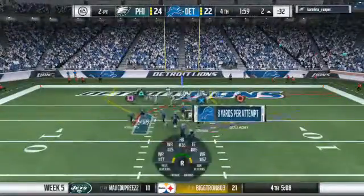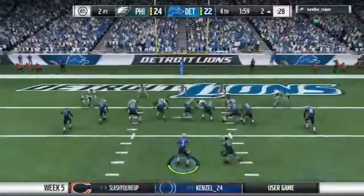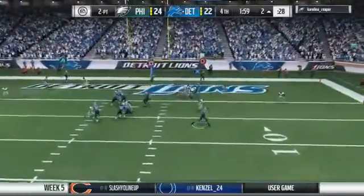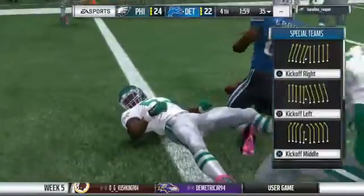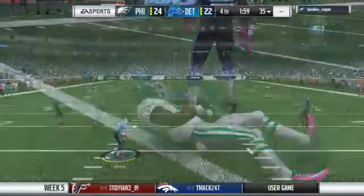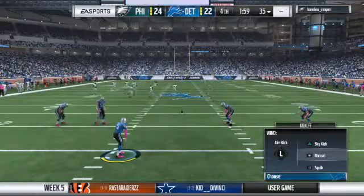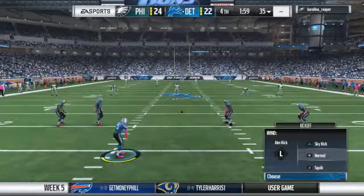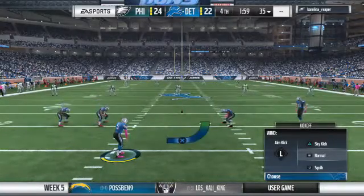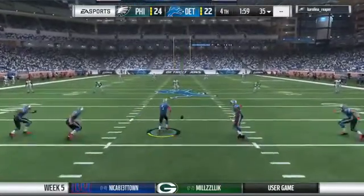So now here come the Lions up to go for 2. They'll try and throw for it. They'll roll him out right. And he's not going to get there. The defense able to come up with a big stop. And they're going to hold on to their 2-point lead. After the touchdown, out is Prater to kick.